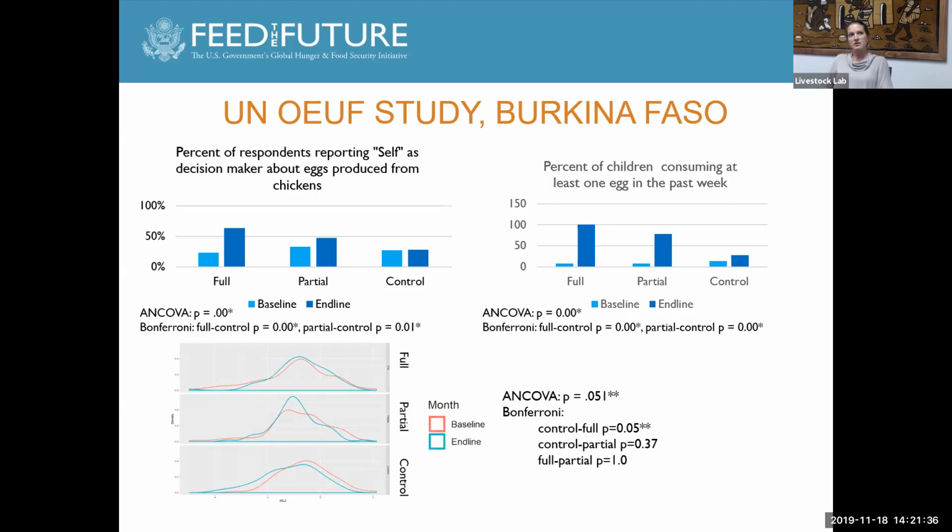And what we're able to demonstrate is that we could significantly increase egg consumption, both in the partial and full intervention group over the control, simply with the behavior change, even without the asset. And when you look at the numbers of eggs consumed in the past week, what you see here is just at least 1 egg in the past week. But when you unpack that by number, the full intervention group ate over 6 eggs in the past week, the partial just over 2, and the control just over 1.